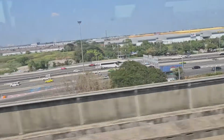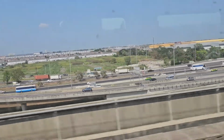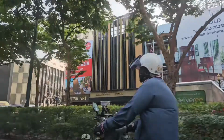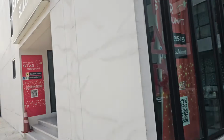I grabbed my luggage and exited the airport. I was greeted by warm and humid air and a bright and sunny sky. We took a taxi to our hotel. Finally reached our hotel. Our hotel is Star Sukhumvit.